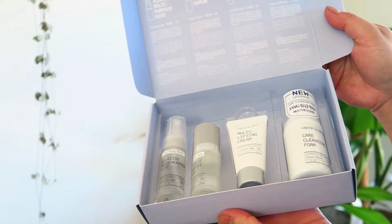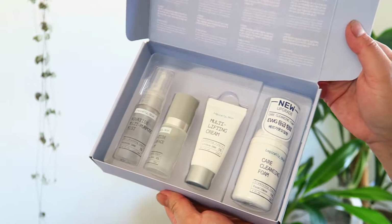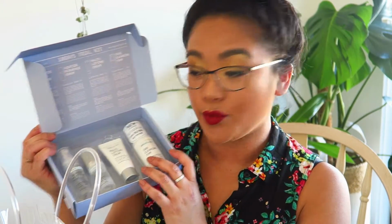Alright, along with this lucky bag, Stylevana sent me this little box of Logically Skin. I think that is the brand name. It's a 10 days trial kit, which you would think the items in the box would be really tiny, but they're actually really decent sized items. This was a little added extra that Stylevana sent to me, but you can find this on the website.